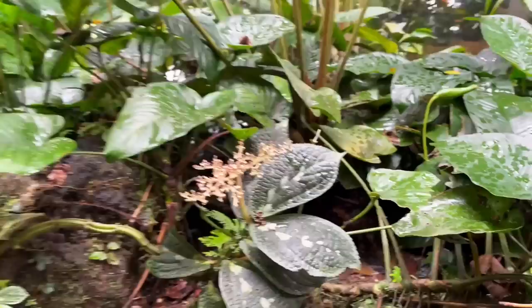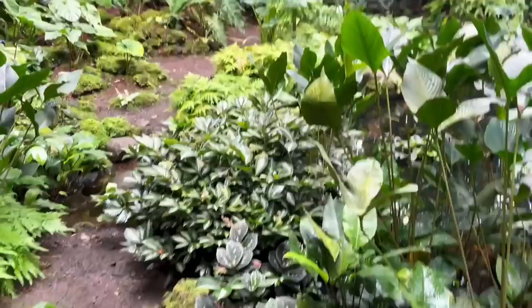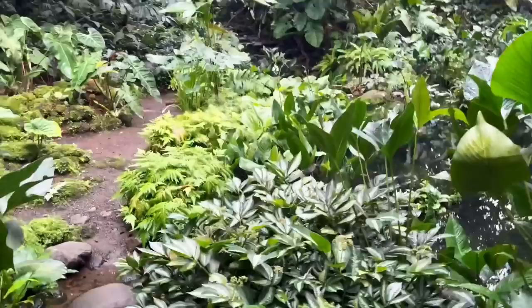Oh yeah, that is the flower. Is it a Pilea? Do you know? Maybe. I'm really not sure about that. And then that one is also from the jungle. It looks like the same genus, judging from the flower, but I don't know.